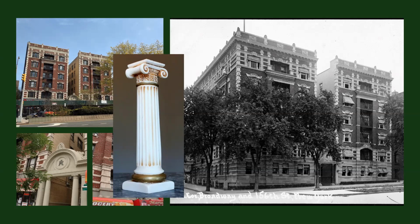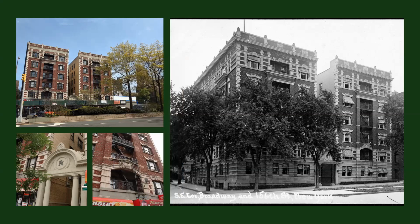Notice that this building has recessed fire escapes. This was a technique that Schwartz and Gross used often. Some people say that they invented it. I'm not sure whether they invented it, but they definitely used it often in their buildings. It gave the appearance on the front that you had balconies rather than a fire escape. It sort of increases the architectural beauty of the front of the building. Unfortunately, it also takes away square footage from the inside.